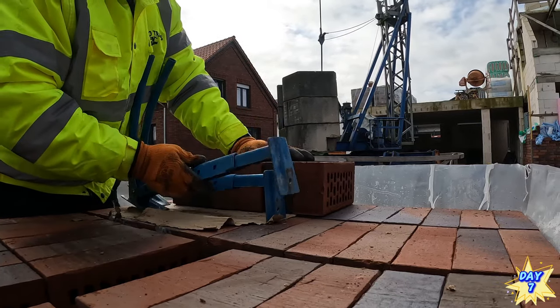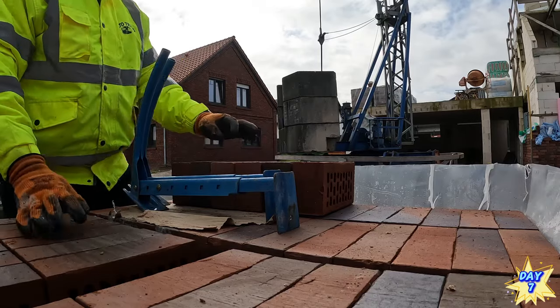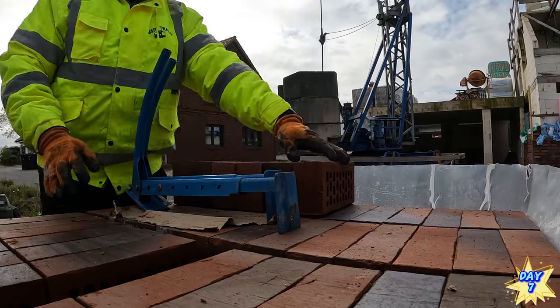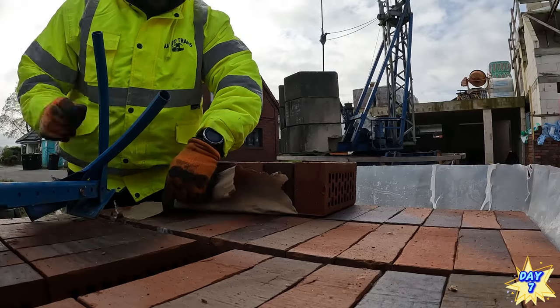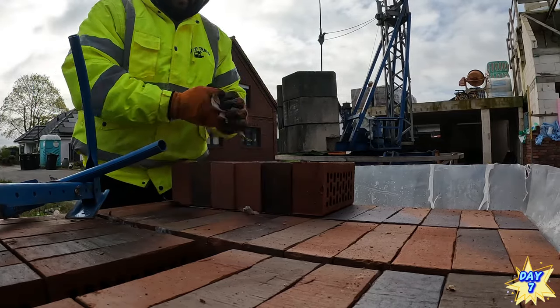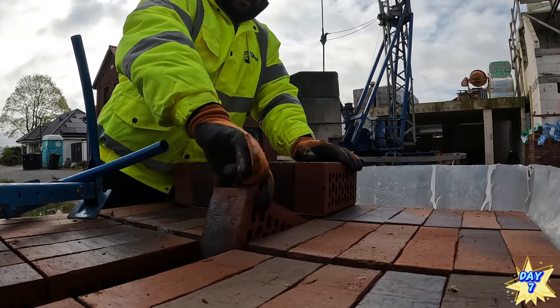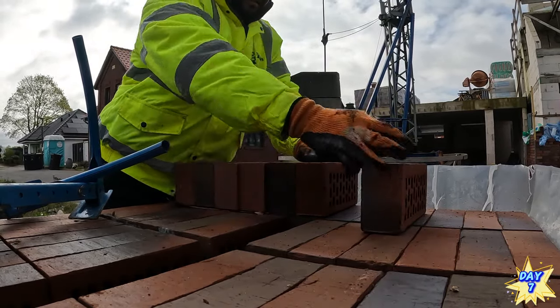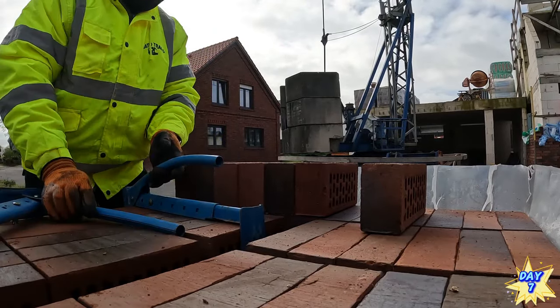Because this clamp can just carry like 6, so 2, 4, 6. That's why I'm taking out the, like, in a row of bricks, take out the 7th one so that it's easier for you to clamp the 6.